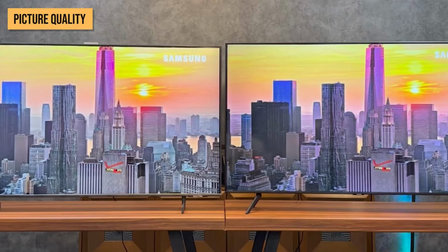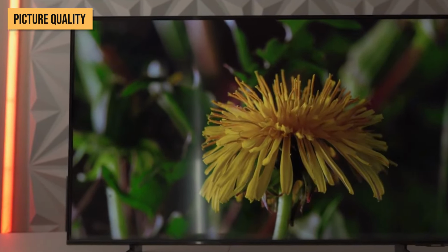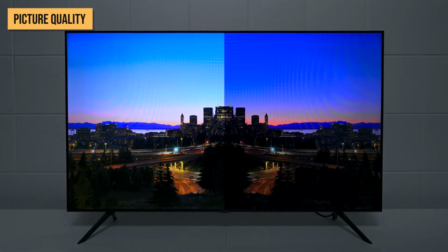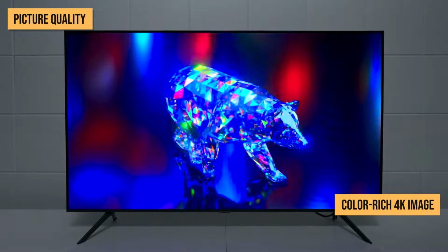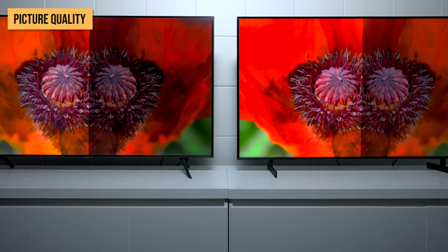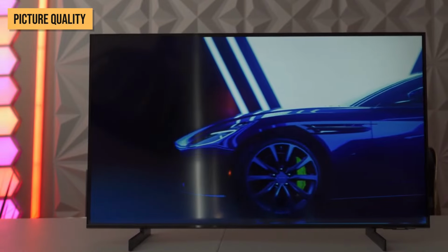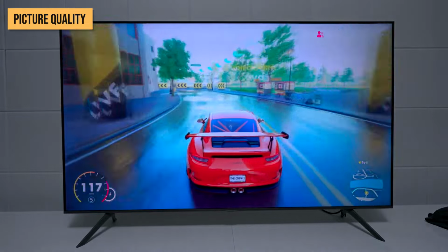the CU7000. It displays bolder highlights, deeper blacks, and better color accuracy out of the box. So if you're a real stickler for top-notch image quality, the CU8000 brings that extra dash of pure perfection. However, the CU7000 holds its own remarkably well, delivering a bright, color-rich 4K image that'll please both your eyes and your wallet. For most folks, the difference won't even be majorly noticeable unless you have the two models playing simultaneously. So, while the CU8000 takes the picture quality prize fight by just a hair, the CU7000 puts up a great fight. Really can't go wrong with either.